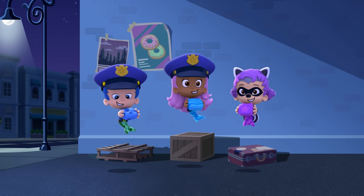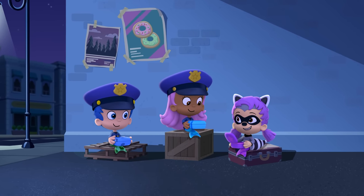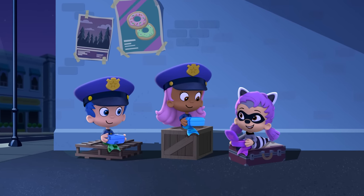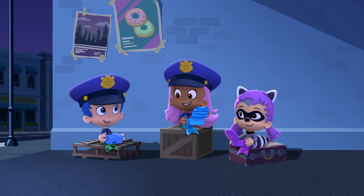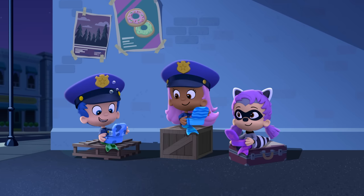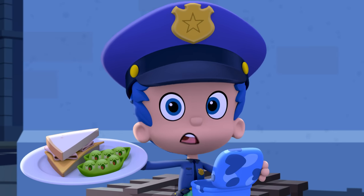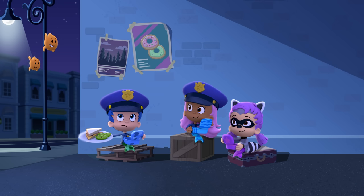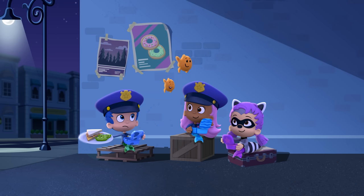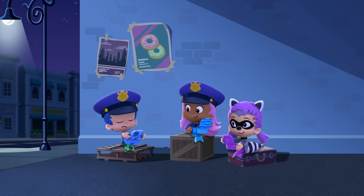Hey, what's for lunch? Ooh, I got a cheese sandwich and carrots. What did you get, Officer Molly? I got a turkey sandwich and snap peas. How about you, Officer Gil? I got a turkey sandwich and sleep peas? Sleep peas? That's silly. And sleepy. I'm not used to eating lunch in the middle of the night.